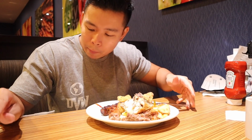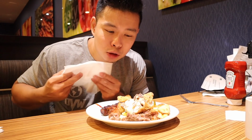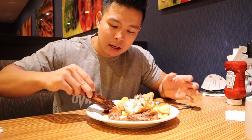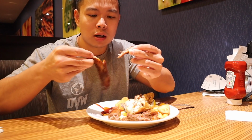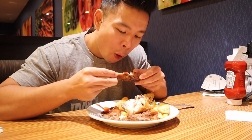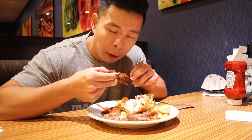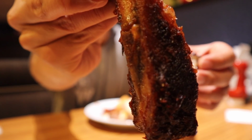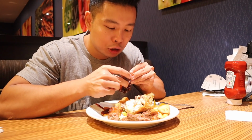Italian sausage, nice, has a lot of herbs to it. Let's try this baby back ribs right here. I noticed it was lacking in sauce, so I just drenched it in a little bit of extra sauce. Nice. I'm already liking all the meats. There's a nice soft crust on the outside, not super seared. The meat is very tender and juicy. I have to say that's one of the better baby back ribs I've had at a buffet.